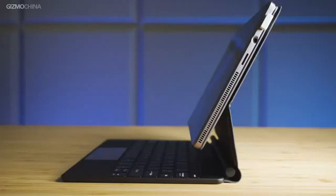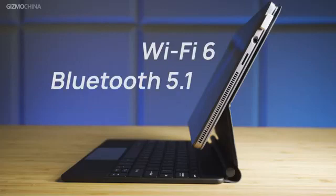In addition to the wired connectivity, the IWORK GT also supports pretty good wireless connection, including Wi-Fi 6 and Bluetooth 5.1. Especially for the Wi-Fi, it's driven by the Intel AX201, which is a great chipset for wireless networks. And the speaker intakes on both sides also indicate that the tablet comes with dual speaker units for stereo sound, but the actual sound is not really impressive.